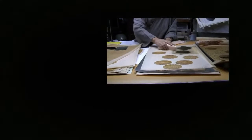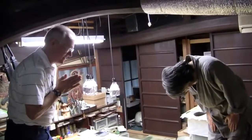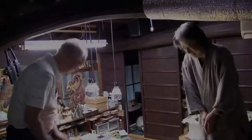That's why nobody ever gets to see this. Even Japanese have no idea. Most Japanese do not have any idea how these things are made, because no one has ever been able to come up into this gold leaf artist workshop.